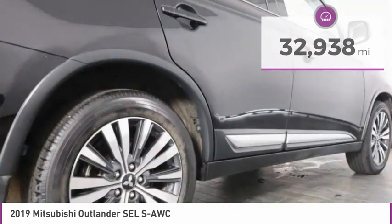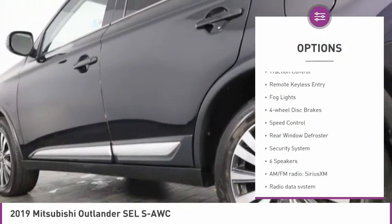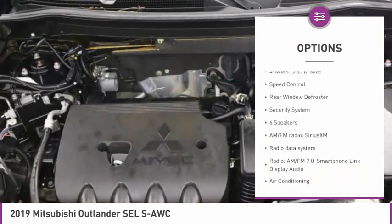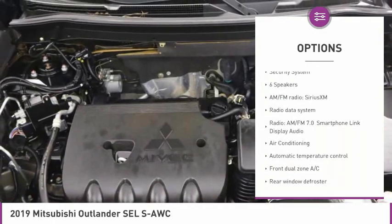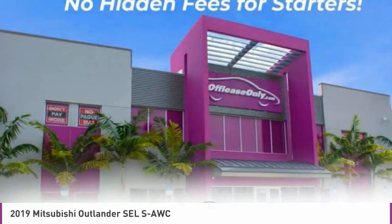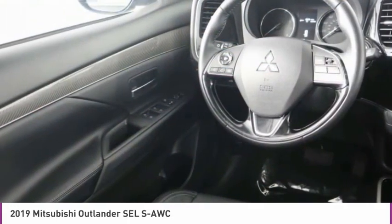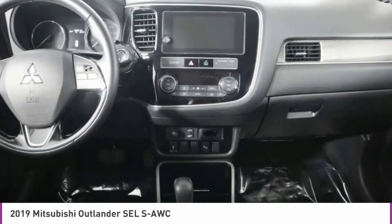Here are some of this vehicle's great options: electronic stability control, power lift gate, brake assist, traction control, remote keyless entry, fog lights, 4-wheel disc brakes, speed control, rear window defroster, security system. This beauty will make even your house keys jealous. Drive it today.